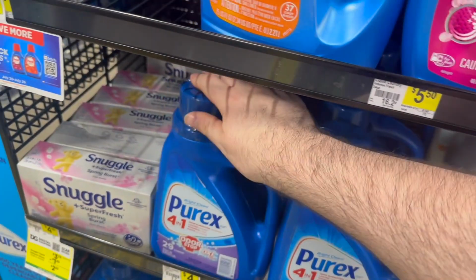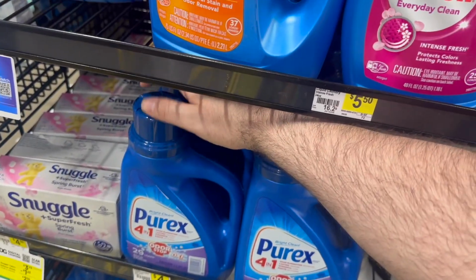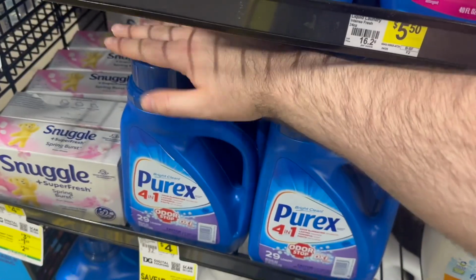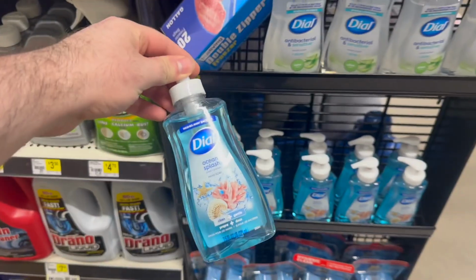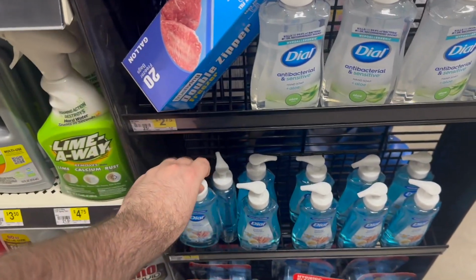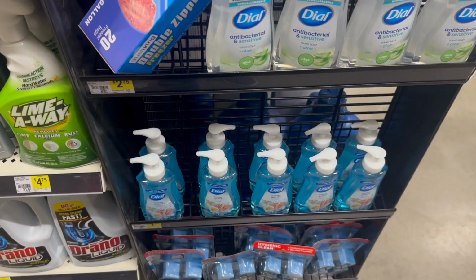I'm just going to go ahead and grab 1 of the Purex laundry detergents. That is $4. And we do have a $1 rebate on Ibotta for that. So go ahead and grab 1 of those. You guys are also going to grab 1 of the Dial hand soaps that are $1.50. There's a 50-cent rebate over on Ibotta for this. So go ahead and grab 1 of those and you'll get that rebate on Ibotta.